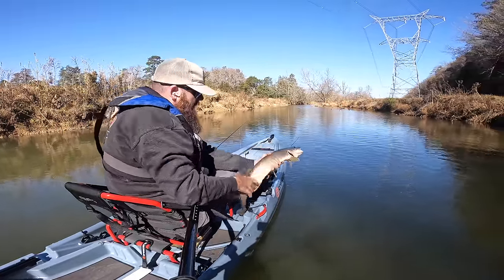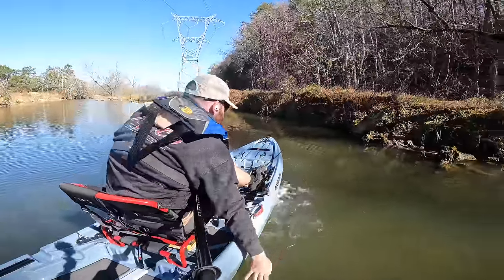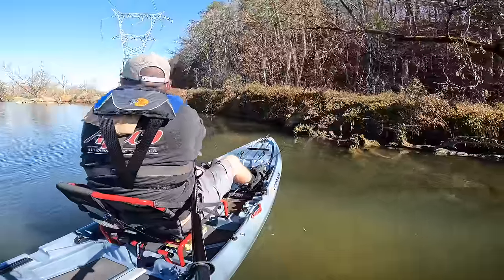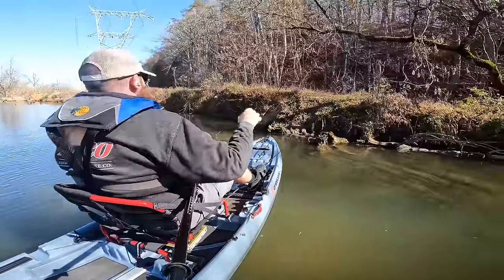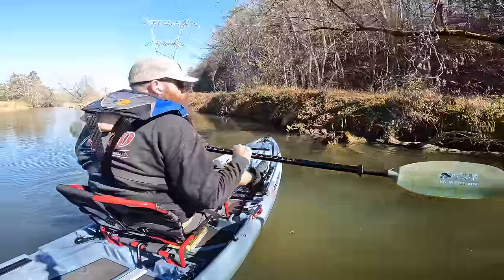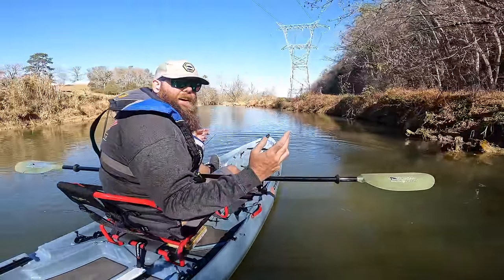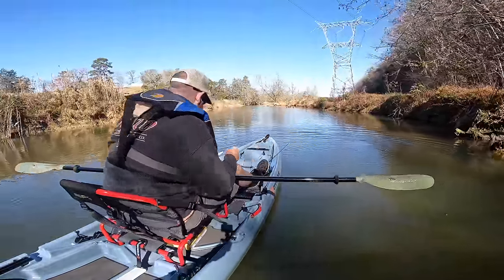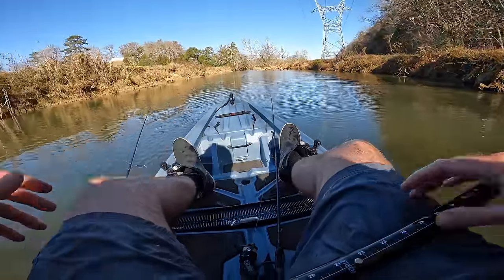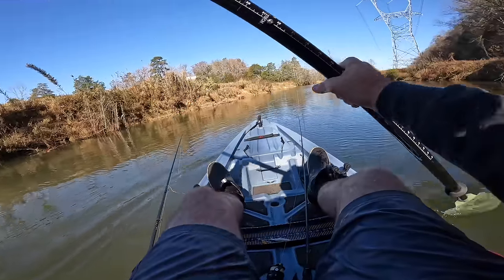Are you kidding me? He just cut the tail right off my swim bait. All right, buddy. Get back. Oh my gosh, I can't even function right now. That's two muskies in six casts, guys. He just cut the tail right off the end of my swim bait. Oh my God. He's like another 25 incher.